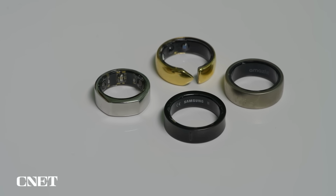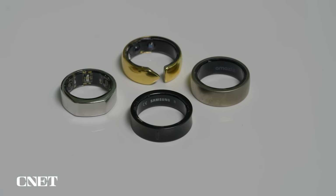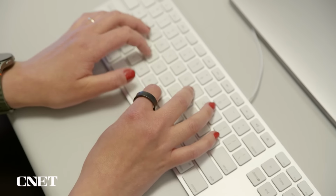I've actually found the Galaxy Ring runs a little bit smaller than other smart rings and standard ring sizes. For example, I'm normally a size 10 on my index finger, but in the Galaxy Ring, I'm actually an 11. You can wear the Galaxy Ring on any finger you like, but Samsung does recommend you put it on your index finger for the most accurate tracking.